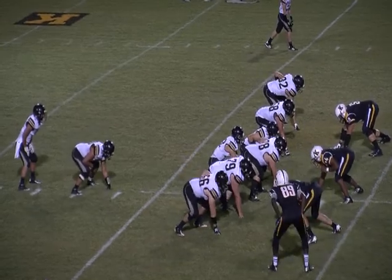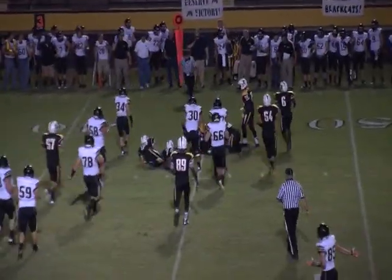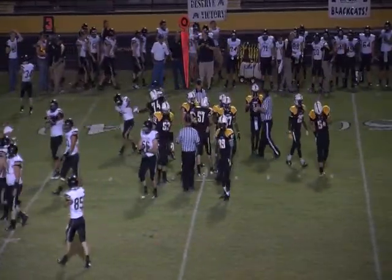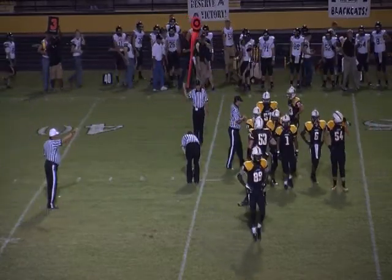Nope. Drake Spangler under center, takes it, pitches to Brock O'Neill, tries to turn the corner at the 38. Sidesteps a man at the 40, gets out across the 43. Going to be close to a first down. They're going to give him forward progress to the 44.5, so it will be enough for a first down. So we'll move the chains.